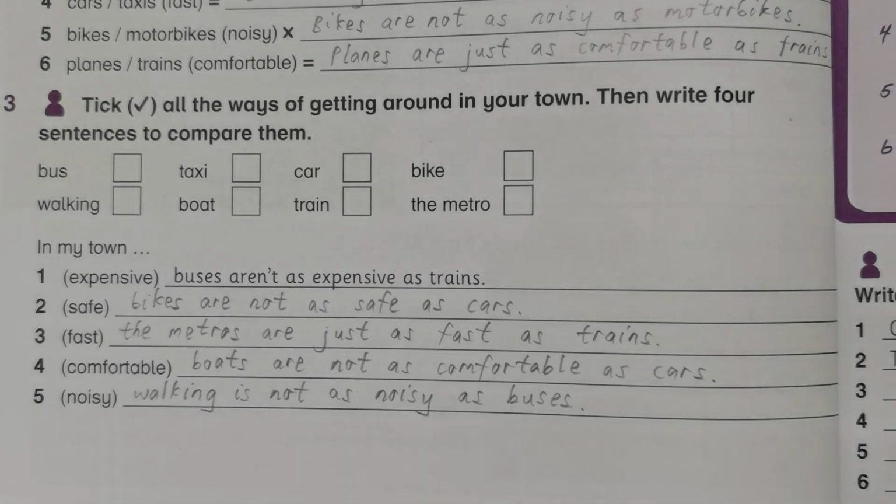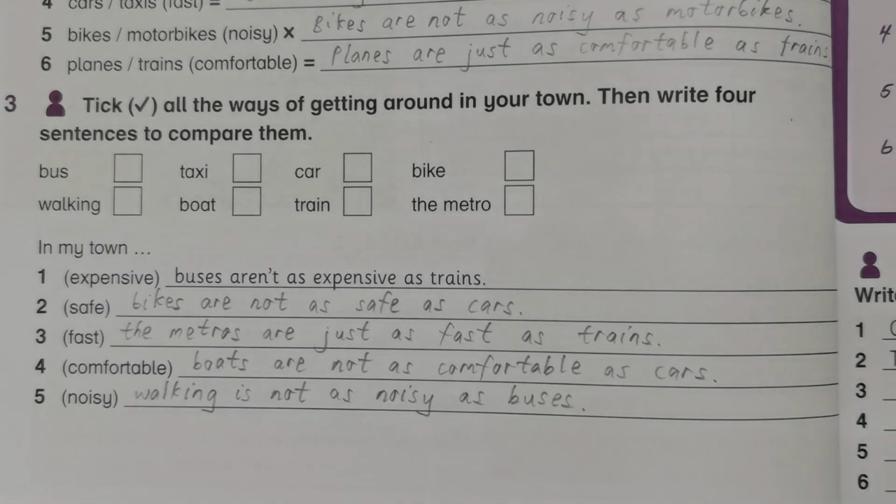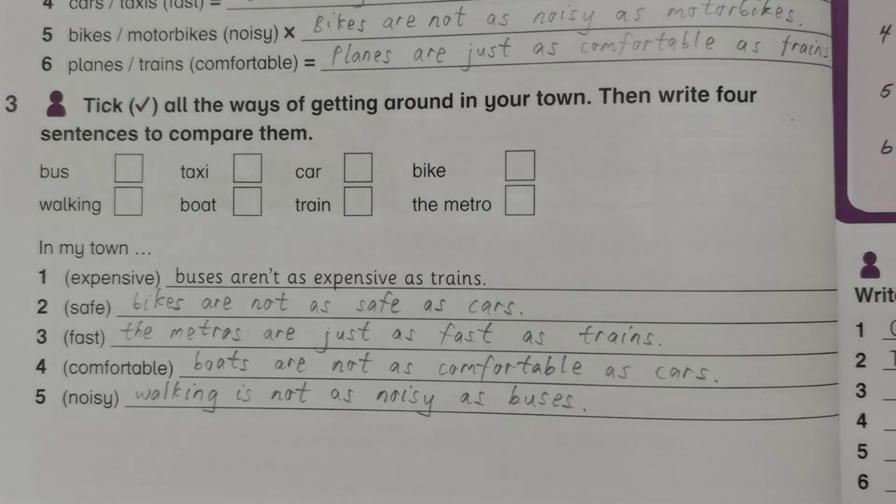So that's it for today. So we are on this Year 6 Academy Stars workbook on page 50.